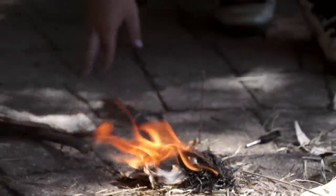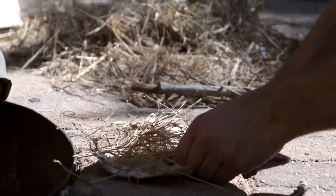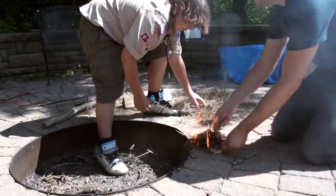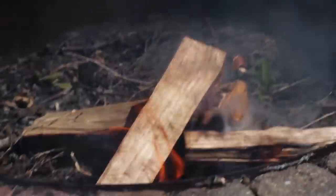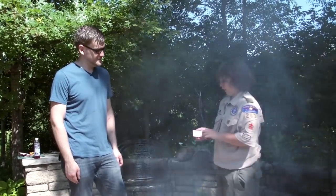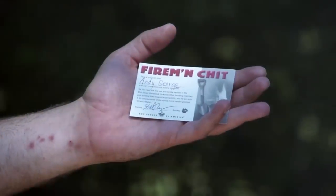So if you want to do it all, you can take the knife and scrape that. There you go. You can just kind of push it in. I think we have fire. So now that you've built a fire, you can have your fireman kit. Yeah. It's kind of like a driver's license, but for fire.